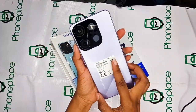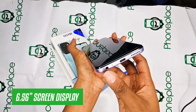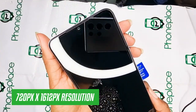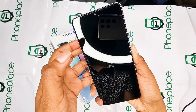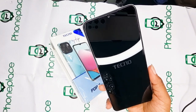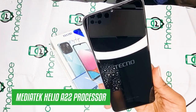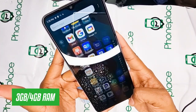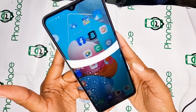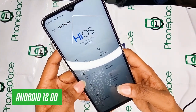Taking a closer look at the Tecno Pop 7 Pro, it features a 6.56-inch display with 720x1612 pixel resolution. The device itself is made of plastic, but it feels sturdy and well-built. Now let's talk about performance. The Tecno Pop 7 Pro is powered by a Mediatek Helio A22 processor, which coupled with 3GB or 4GB of RAM provides smooth performance. It runs on Android 12 Go, optimized for budget devices.